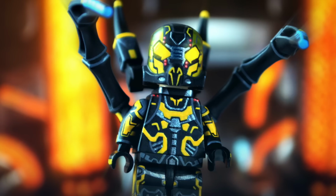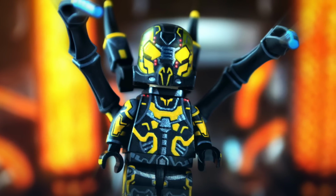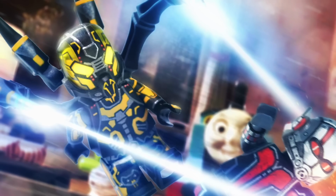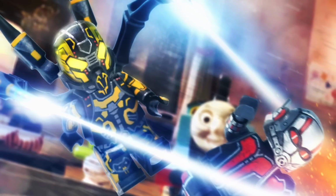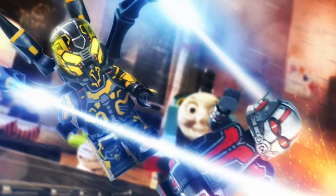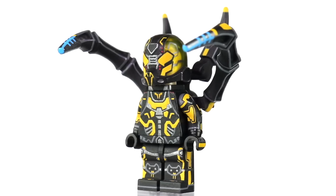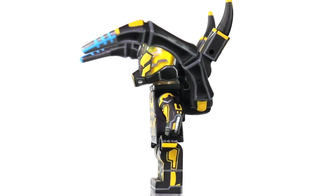Number 8, Yellow Jacket, my best minifigure of 2015 from the first Ant-Man film. Say what you will about Darren Cross as a character, but the Yellow Jacket suit is pretty damn cool, and I think at the time, not to toot my own horn, but I think I did one hell of a job with the paintwork on that figure.